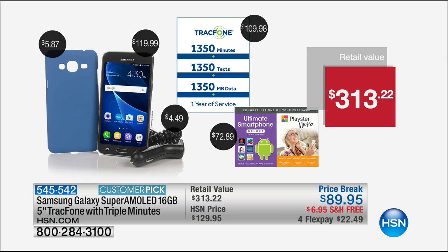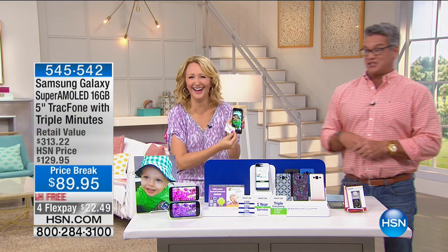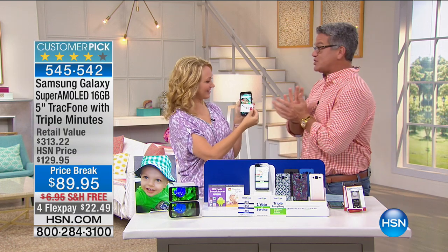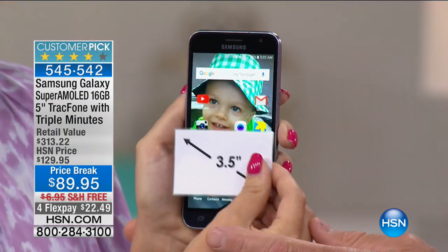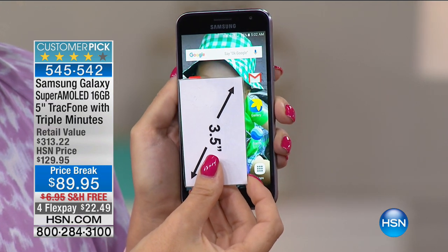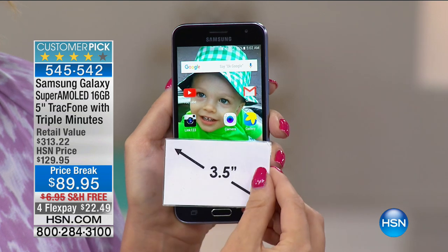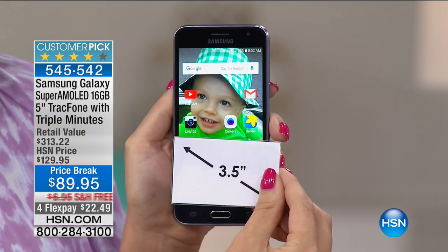Android Marshmallow is your operating system. Up to 4G speeds on this. Quad-core processor, two cameras. The only thing it doesn't come with is Lori to come and tell you all about it, but she's going to do that right here live for you. Exactly. Free shipping and handling. Oh, my gosh. This has been on fire. Yeah. We sold every last one of these out, and our buyer went to TrackPhone and said, we need more. What can we do? They found a few more, and this is it.